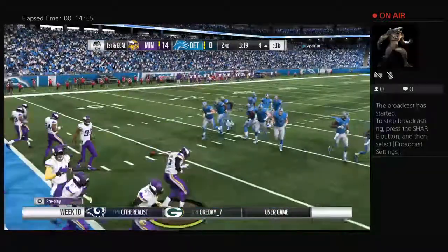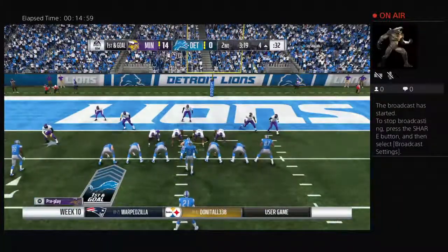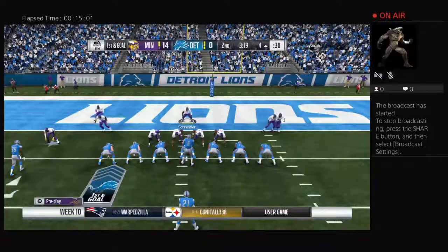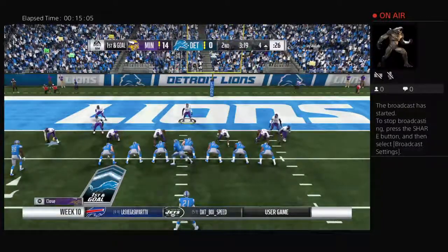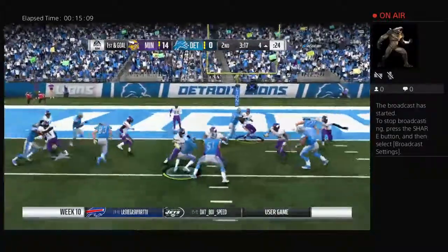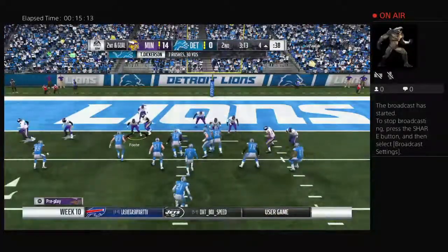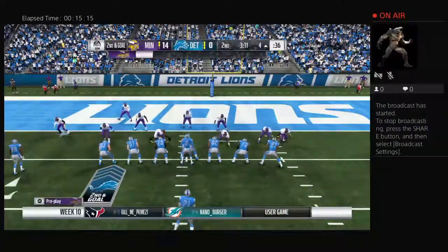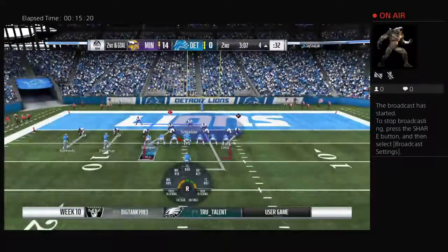First and goal, and they got to be thinking a chance to get right back into this football game. Hurry up, here we go. Blue 90. They'll give it to him right up the gut. And he's maybe going to get this back to the 4, but that's about all. They'll say no gain on the play, and it'll be 2nd and goal.